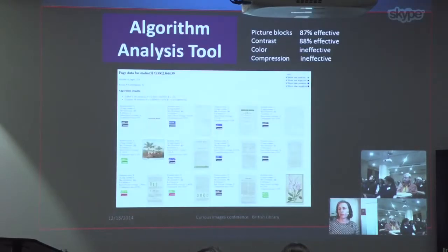So our project partners at the Indianapolis Museum of Art Labs built the algorithms for us. They initially developed four algorithms. The first algorithm had to do with the picture block metadata that comes out of the OCR output, which tells you the coordinates of where they think the illustrations are. And the other three algorithms had to do with the actual qualities from the image files themselves, dealing with contrast, color, and compression.